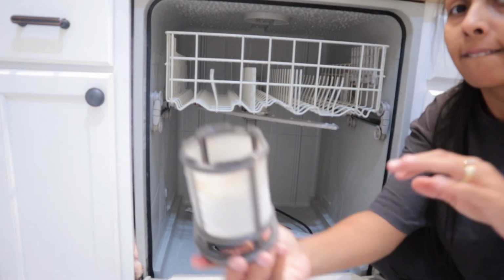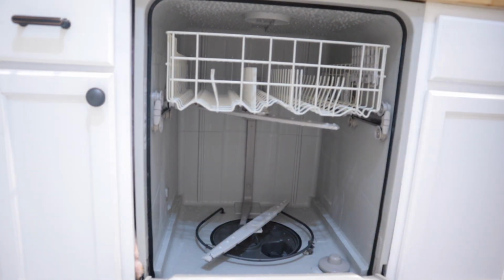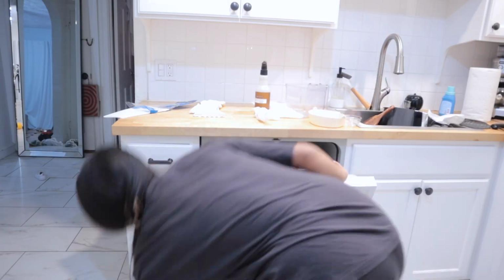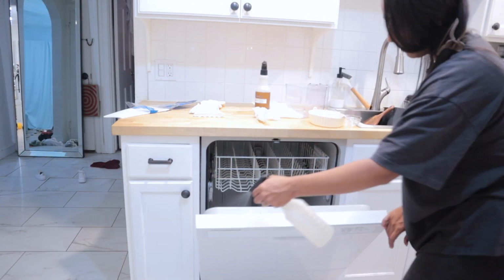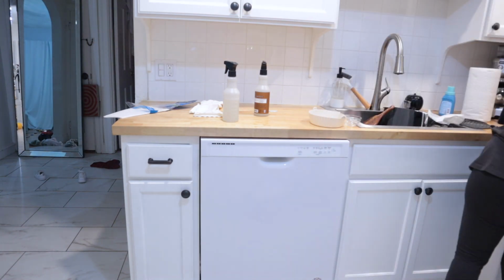Actually, one of the things on my to-do list was to clean the inside of my dishwasher. I haven't cleaned this out at all, let's get that straight, since I moved here, and it wasn't bad. It just had a little bit of gunkiness, so I ended up just putting some soap and hot water, and that's pretty much it.